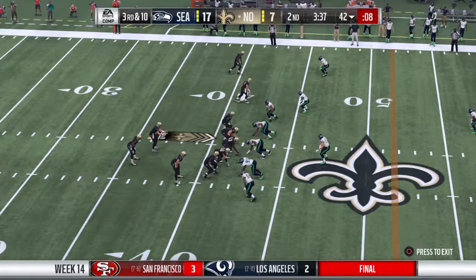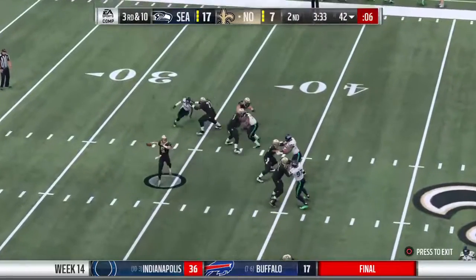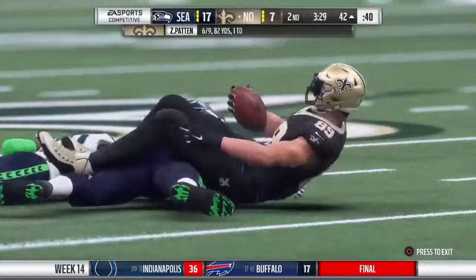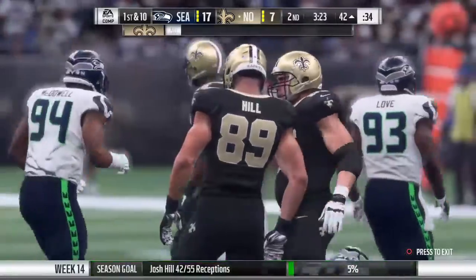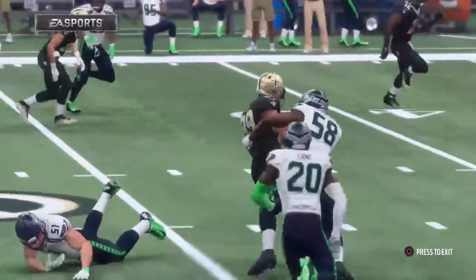Blue 90. Blue 90. They're going to look to throw. And he locates Josh Hill, complete. And he's got the first down yardage before he's brought down at the 42. 17 yards on the pickup there. The drive will continue. It's a first down.